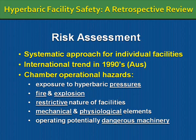Then we have a range of mechanical and physiological or health issues, and I'll give you a few examples of those in picture form. And then clearly we're operating potentially dangerous machinery. We have compressors, we have electrical equipment, we have gas cylinders, we have a whole range of typically mechanical issues. And what is unique about a hyperbaric facility is that these don't occur in isolation, they actually occur in combination. So we have a more potentially hazardous situation than in many of the other aspects of what we're doing in medicine.